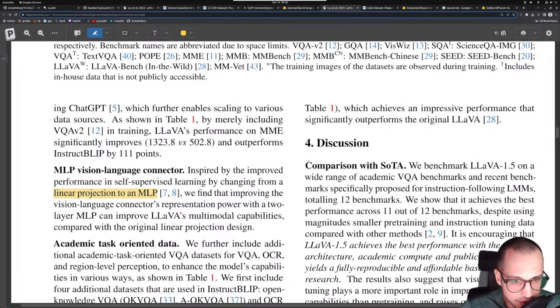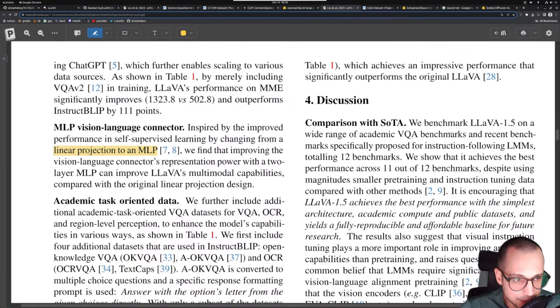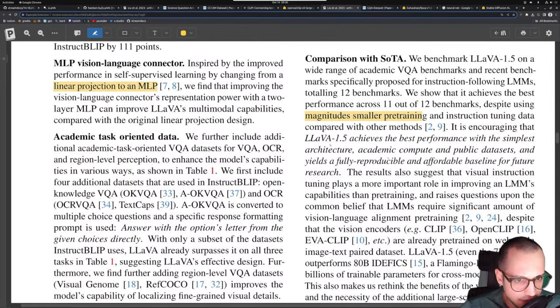Okay, discussion. Comparison with state-of-the-art. We benchmark LLaVA 1.5 on a wide range of academic benchmarks and recent benchmarks specifically proposed, totaling 12 benchmarks. We show that it achieves the best performance across 11 out of 12 benchmarks despite using magnitude smaller pre-training and instruction tuning data. I think this is false, but in terms of the pre-training that they're doing here, which is really just fine-tuning, it is smaller than Blip. LLaVA 1.5 achieves the best performance with the simplest architecture, academic compute, and public data sets, and yields a fully reproducible and affordable baseline for future research.